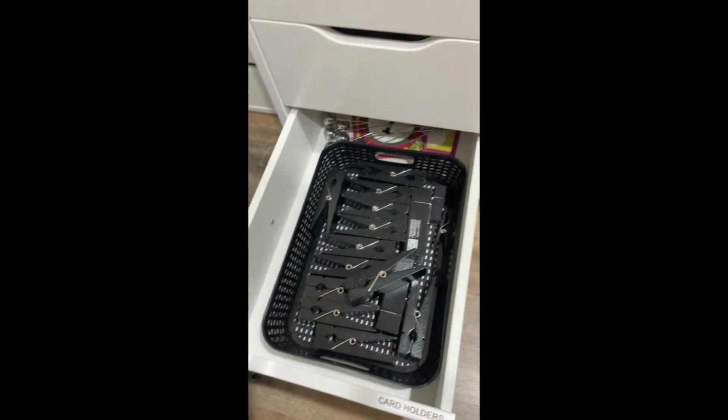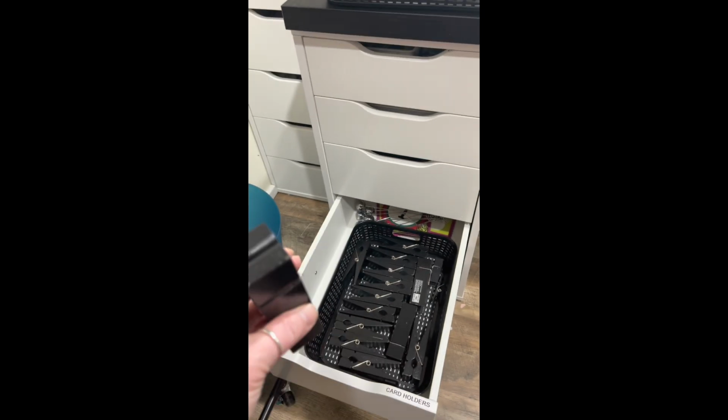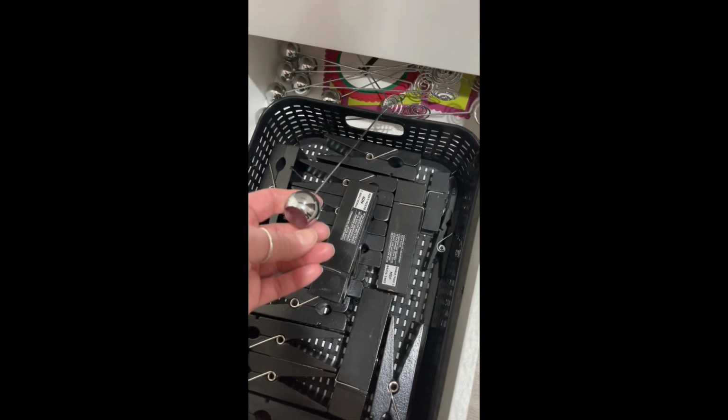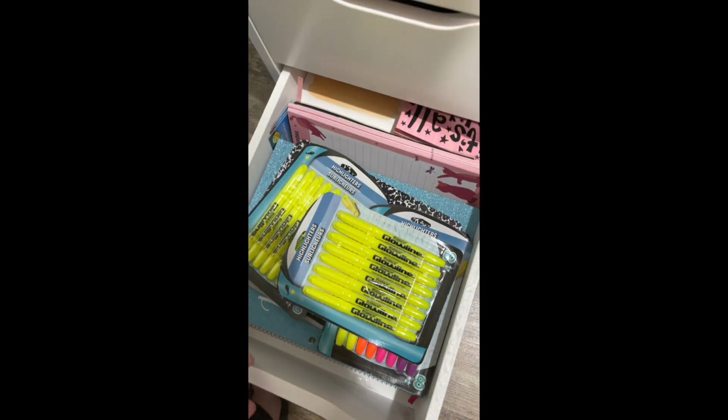This is where I keep all my clips that I hold my cards with at events, things like that. Back here is where I have all my table holders. I put these on the table, and I'll say table 1, table 2, and so on. And then down here, obviously, I have notebooks and stuff.